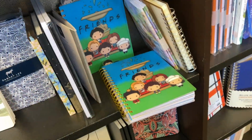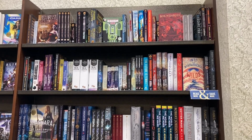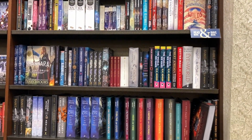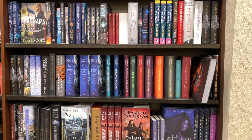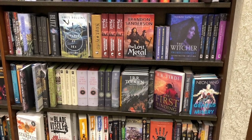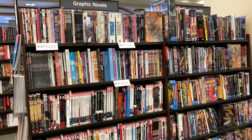Oh look, it's a friend's notebook. Over on the fantasy section, I see Magic the Gathering, War of the Spark Forsaken. I see Dragon Republic, The Witcher, The Cradle of Ice. Here's some more graphic novels.